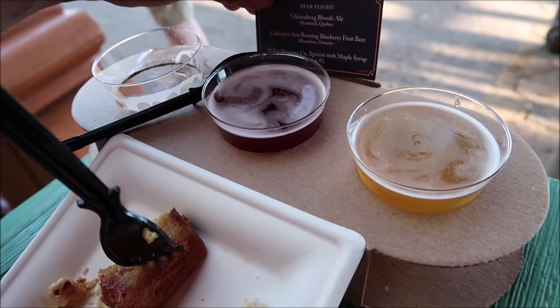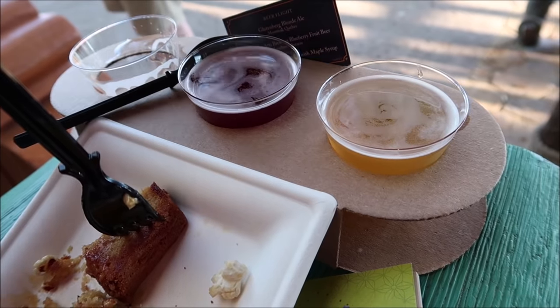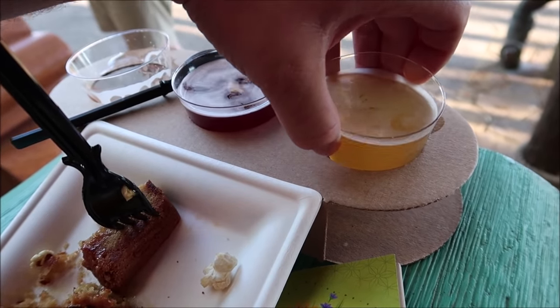And now we're going to try the apricot maple syrup one. Look at this. I'm going to try to pull it out. This actually seems like it's going to be a little bit interesting, too. A little bit of apricot, a little bit of maple. Oh. I don't like that. No, oh, no. No, David.